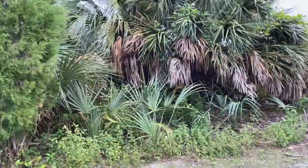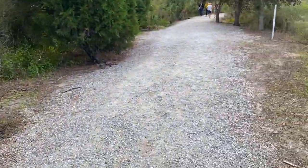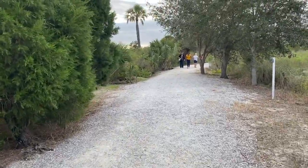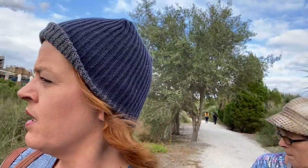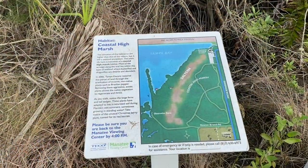It's pretty though. This part closes at 4 o'clock. The manatee viewing is open till 5, so we're gonna do that on the second part. Our understanding is this is another 50-foot tower similar to the one we did at Payne's Prairie State Park. So not too high of a tower, not compared to the Ponce de Leon Lighthouse.